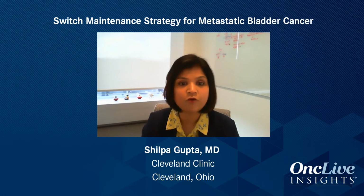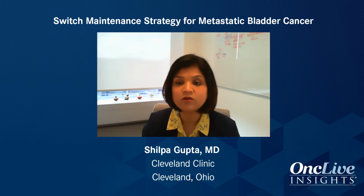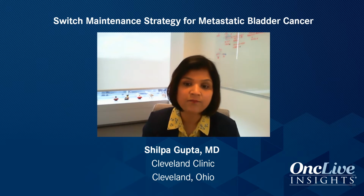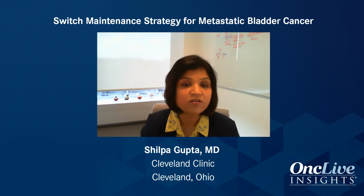Immunotherapy is approved for platinum refractory disease, that is patients who progress after receiving cisplatin or carboplatin. And this trial, Javelin 100, which looked at maintenance immunotherapy with avelumab, actually is a novel trial where the concept of switch maintenance was tested. That is, patients who have a response or stable disease after first line platinum therapy.